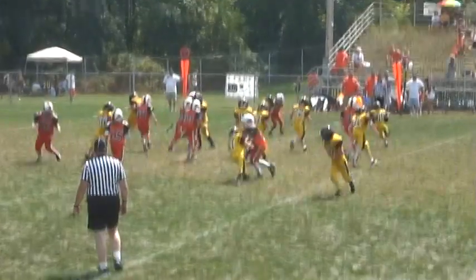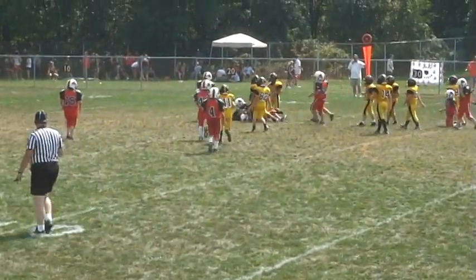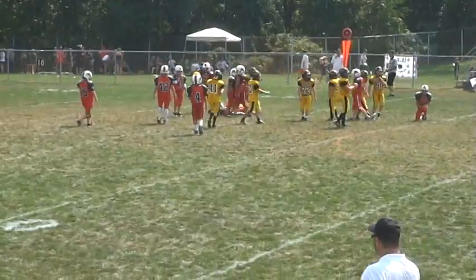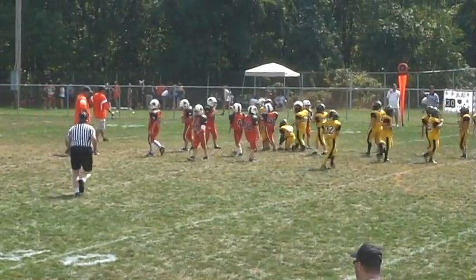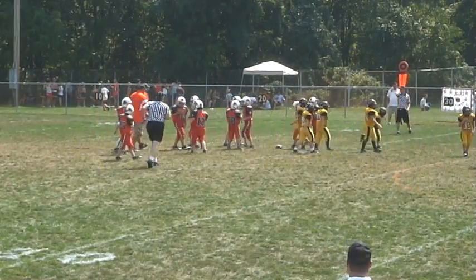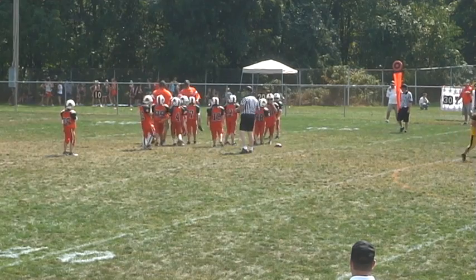Bentworth offense, handoff to Owen Patricic. Patricic taking a couple of riders along with him as he makes it down to about the 34, 33 yard line. Looks like maybe the number 45 of Jamison Keegan in on the tackle for the Bobcats.